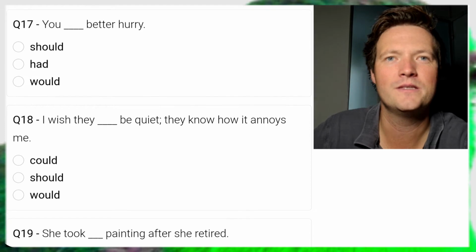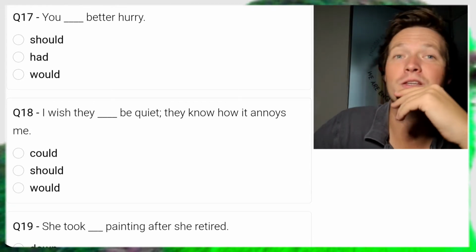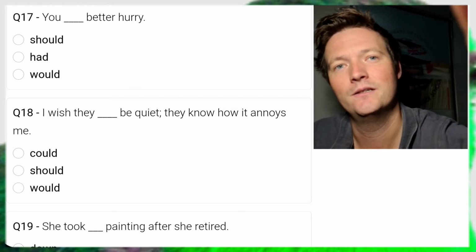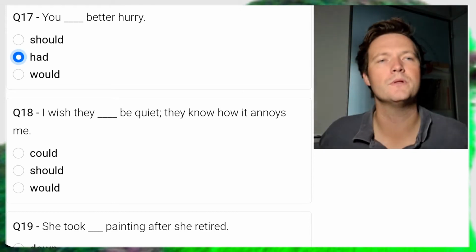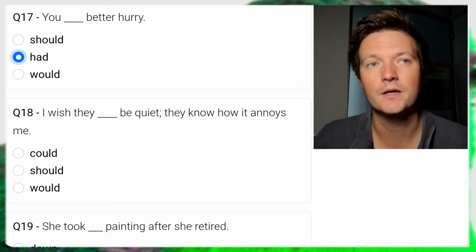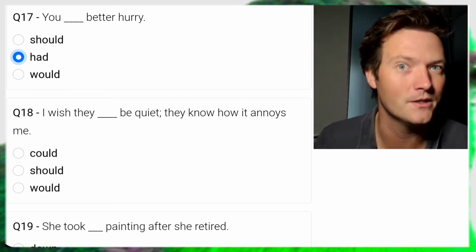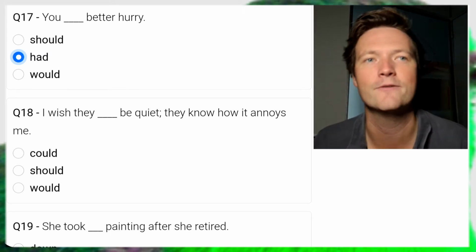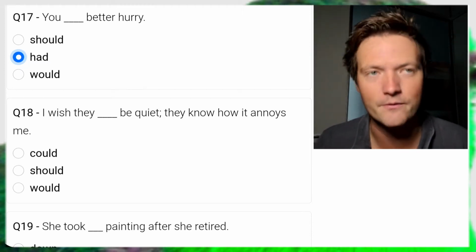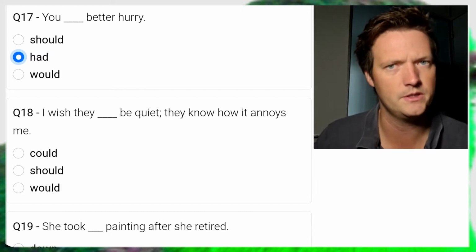Seventeen. It says, you hurry. Yeah, you should. Right, so you should hurry. Or another way of saying it is you had better hurry, right? That's one that comes up all the time. You had better. And it's just an expression which means should. It would be better if you did that. I really think you need to do this. It's normally when the speaker thinks something is necessary, we use it, you had better do that, right? Oh, I'd better get to work quickly, no? Because it's getting late.